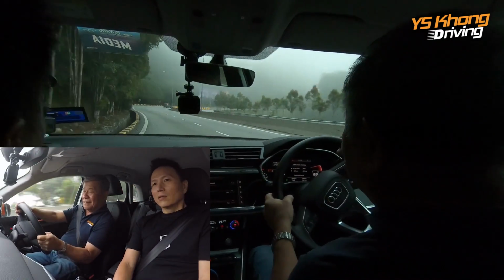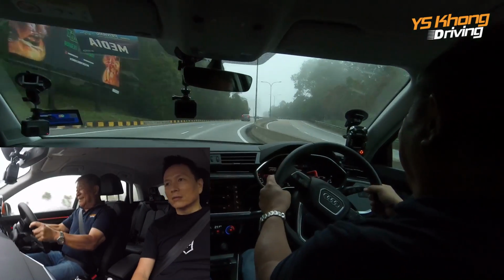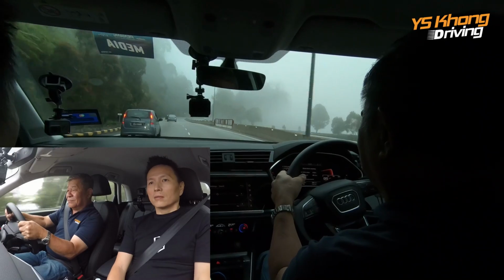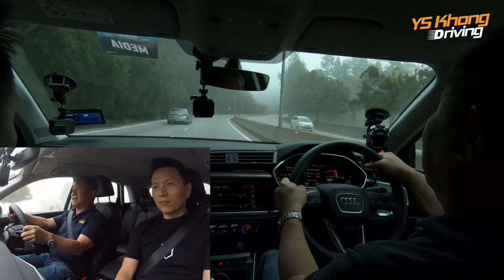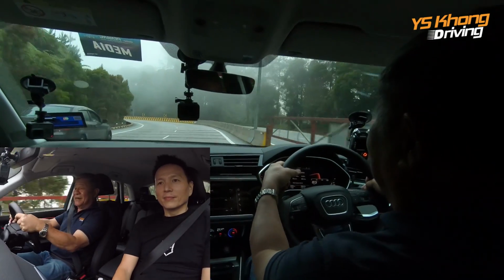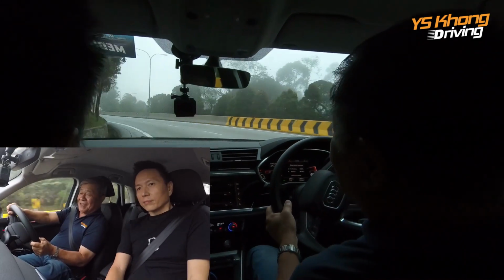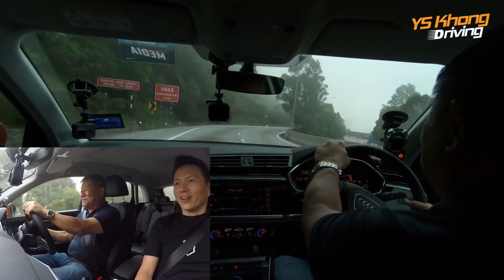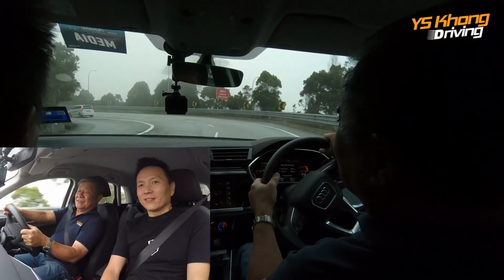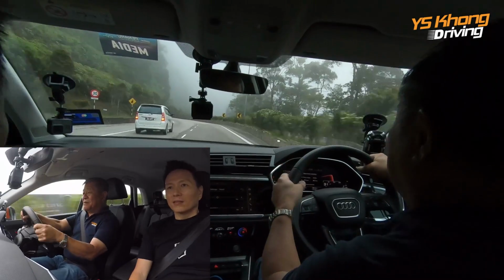For an SUV, this handles really well. Oh, cannot imagine. There's a bit of mist, but the lights are on. Okay, we just slow down a bit. Doesn't feel like an SUV. Oh, these are what you call crossovers. Like this is something you buy when you cross over from sedan to a SUV. So they try to build it very much like a car. It's not as high as the truck, you know. And in fact, the build is very much like a car.